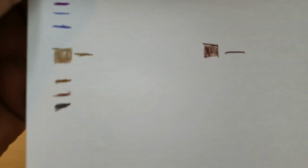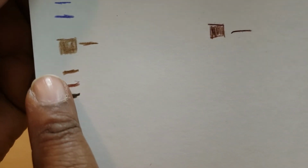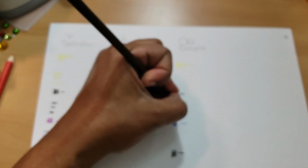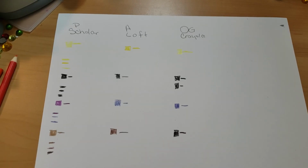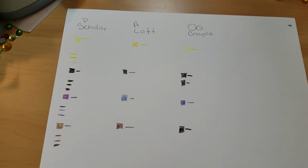As you can see, this is, again, Prisma, Artist Loft, and Crayola. The dark brown with the Crayola and the black look very similar. So let me go ahead and just do a swatch. Can you tell that? It looks very similar in that regard. And then we have the last color of the day, which is orange.